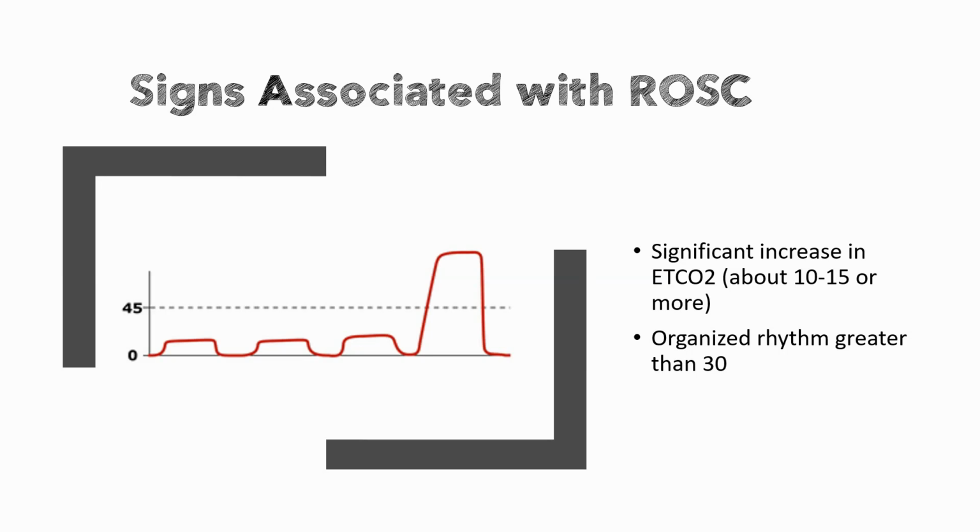Now, it doesn't always mean that they have ROSC. It could just be that whoever was performing CPR was doing very poor quality CPR, therefore the end-tidal was low. And then they rotated and somebody was performing high quality CPR and the end-tidal CO2 has increased. Just because you see that increase doesn't mean that you should stop CPR and check for a pulse. It's always good to go to the end of the cycle and then check for ROSC.